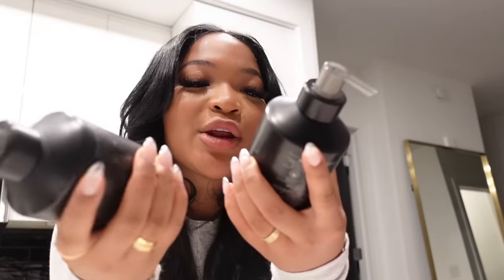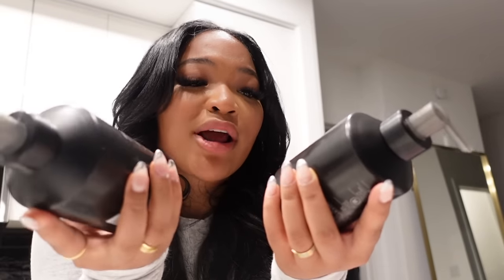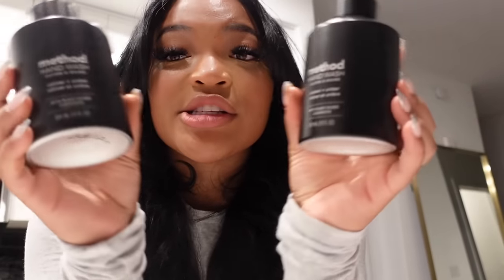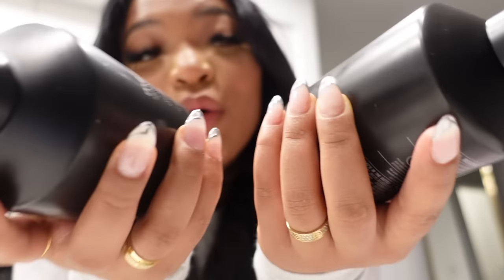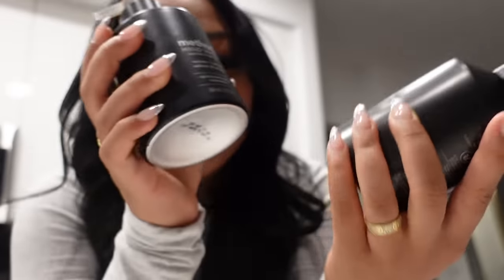This is the Method hand wash. It has amber in here and some other word I can't say. And it's also a plant-based cleanser. So this is what they look like. This is the name. I'm not gonna butcher it.